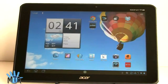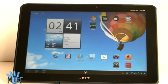I was playing some pretty demanding games like Riptide last night on this, and I played for about an hour and I lost about 10% of battery life. That's pretty amazing for gaming. So in terms of a long-lasting tablet, especially given how fast it is, boy, this is it.